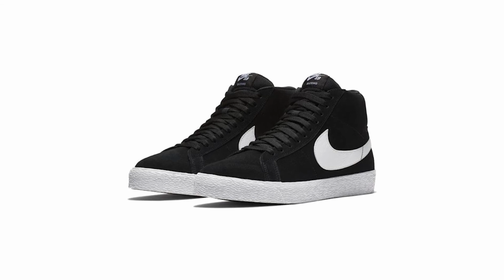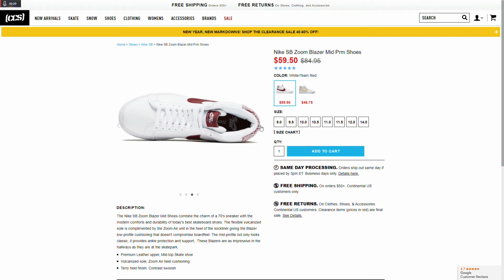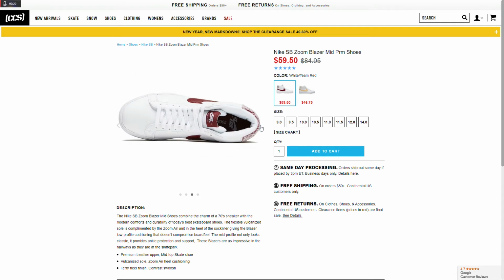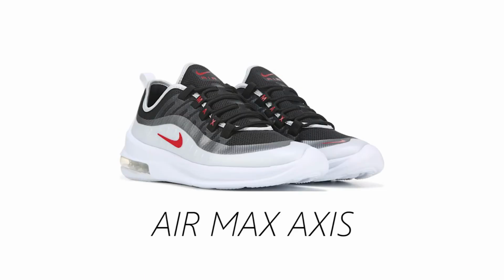I really like these. Found these on CSS. These are $59.50. They're the white with the red accents on them. They have pretty much all the sizes, and these look really clean. And for that price, can't beat that. So if you're looking for a dope shoe similar to a Converse, but not as plain, you definitely can't go wrong with these.